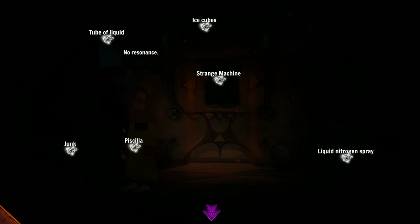There's a blue liquid inside this tube. Liquid nitrogen, perhaps? There's a nitrogen thing over there. Probably keeping this machine's contents refrigerated. Would be cold enough. Nah, can't reach it. No resonance. Ice cubes.